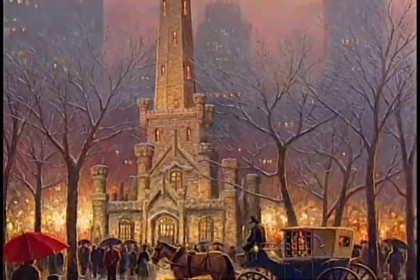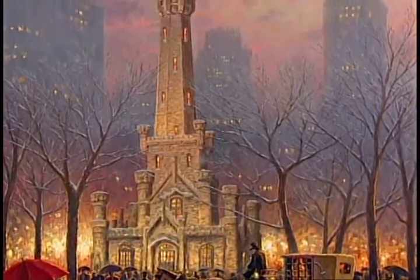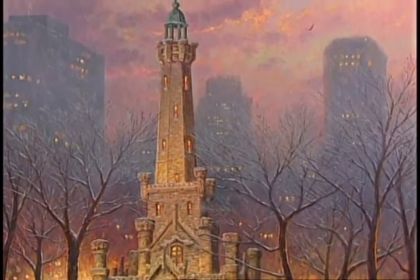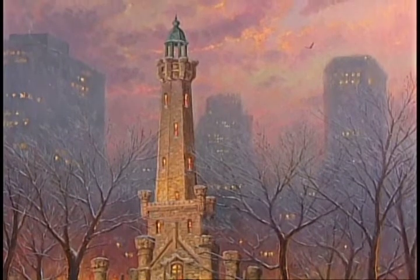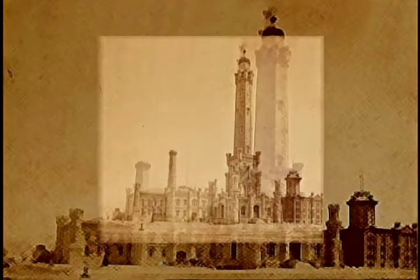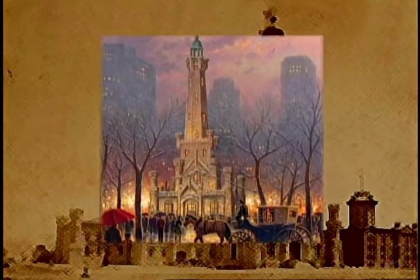Of course, the Water Tower itself is really the star of the show. The Water Tower is probably the city's most celebrated landmark and really has been for over a century. Now, this structure was designed in 1867 by an architect by the name of William W. Boyington. Now, it has really become somewhat of a landmark in the sense that it is almost like a tribute to the victims of this Chicago fire.